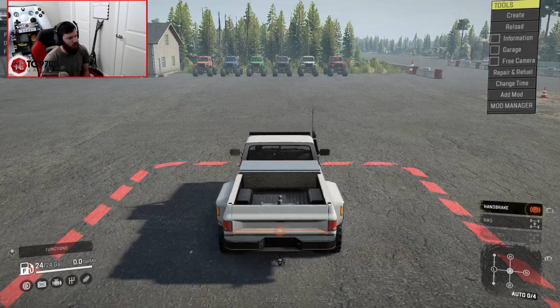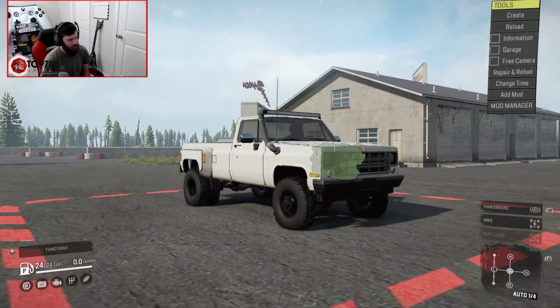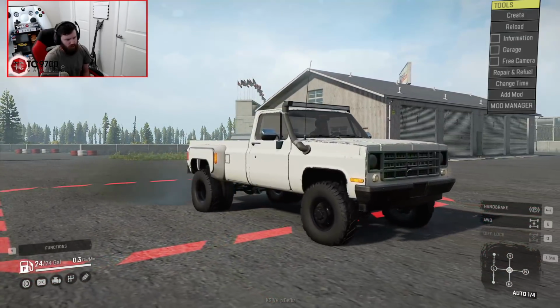All right, so now at this point, this is going to be my very first time driving this truck. So let's go ahead and fire it up. Sounds good. Sounds really good.